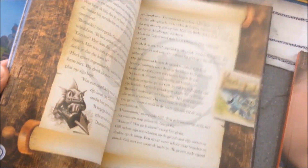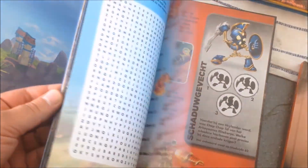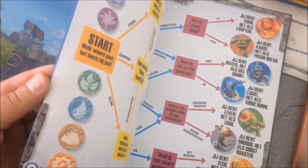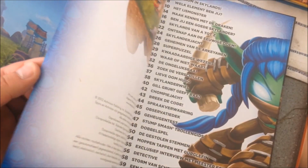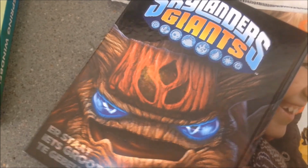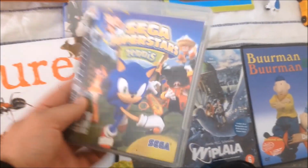This kid has a Skylanders book. I don't need it. I want it. And he's asking only 50 cents for it, so I'm picking it up. The kid also has some PlayStation 3 games and a PlayStation 3 camera. I'm interested in them, but he's asking retail prices, so no, I'm skipping those.